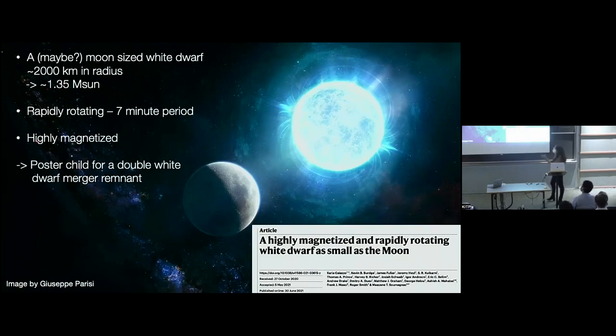However, it's very, very massive, about 1.35 solar masses. And it's rapidly rotating, 7 minutes, and highly magnetized. It's about 800 megagauss. So this is kind of the poster child of the merger remnant. This was really only the first one that we looked at, and now we're finding many, many more.